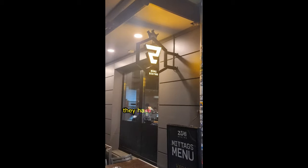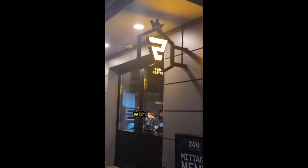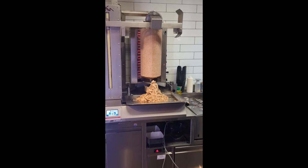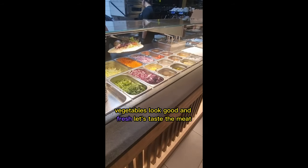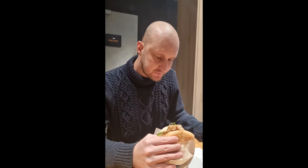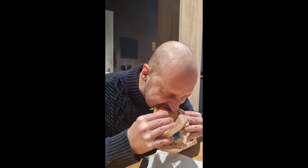They have a nice branding from the outside with this nice logo. And they even have der Gerät. Vegetables look good and fresh. Let's taste the meat. And now the whole thing.